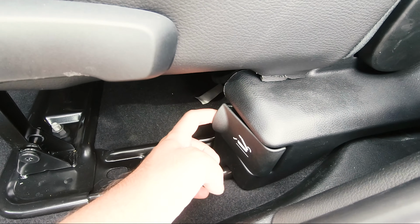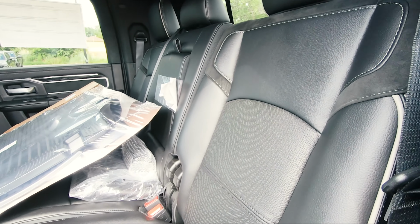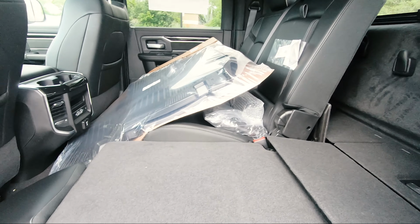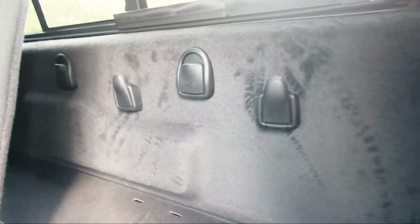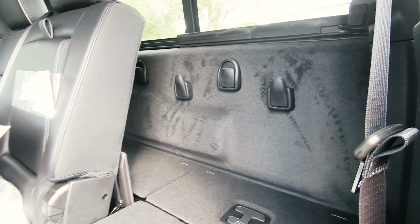And down here, this little latch right here pushes this forward so you can store things in the back. If I pull this, the seat comes forward all the way down flat. You've got a ton of room back here. As you can see, you've got hooks to put whatever you need to. And look at all that room, because this is a mega cab. Typically on a non-mega cab, you won't have all this room, so an extra little added bonus with space.